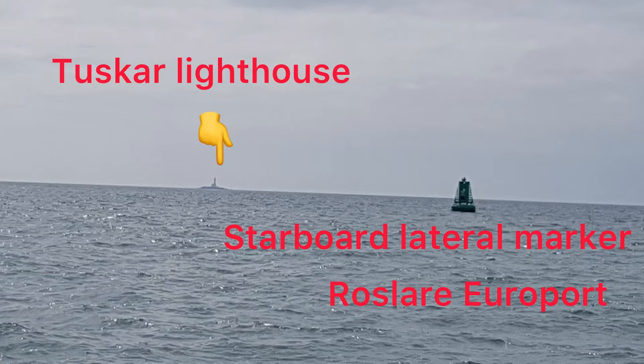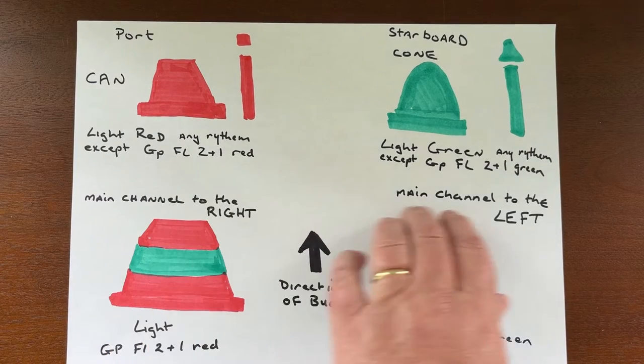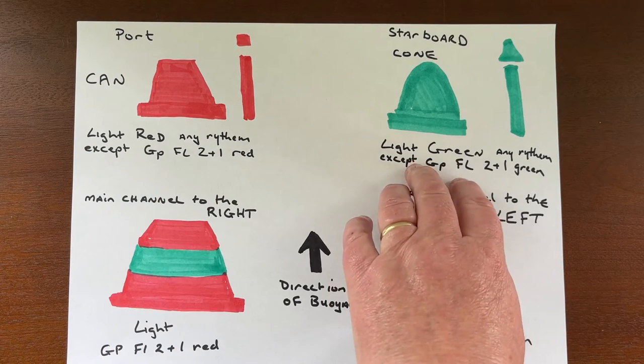There are five main marker classifications, and they are lateral markers, cardinal markers, safe water markers, isolated danger markers, special markers, and new hazard markers. Lateral markers are probably our most familiar ones. They are the port can and the starboard cone, which you will see in buoyed channels. Lateral markers are probably amongst the most recognisable, as are port can and starboard cone markers.